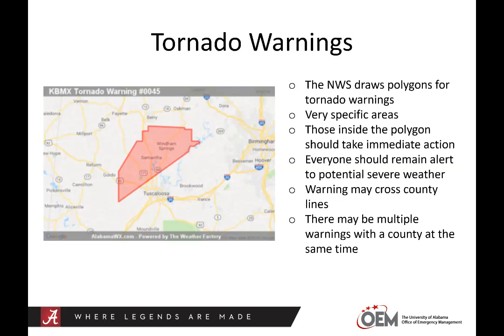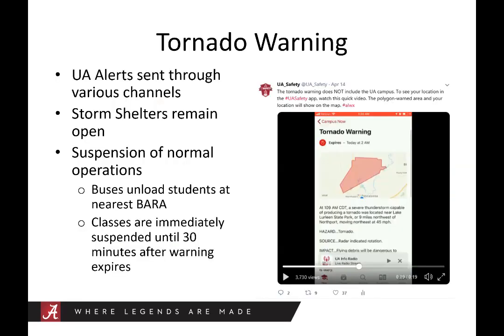So if the city of Tuscaloosa and the university campus is ever in a warning, our students need to take immediate action and they need to get to a safe place. Now, everyone outside that warning needs to remain alert and be watching, because at any time another storm might pop up that would cause another warning. Tornado warnings may cross county lines and there may be multiple warnings in a county at the same time.